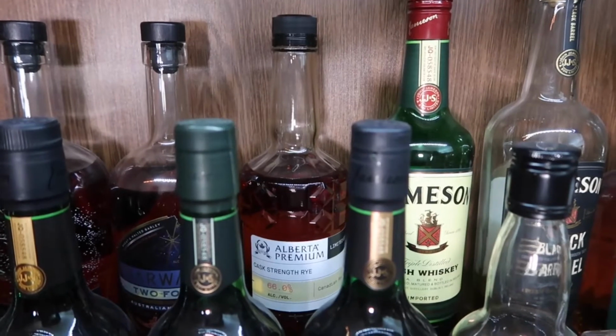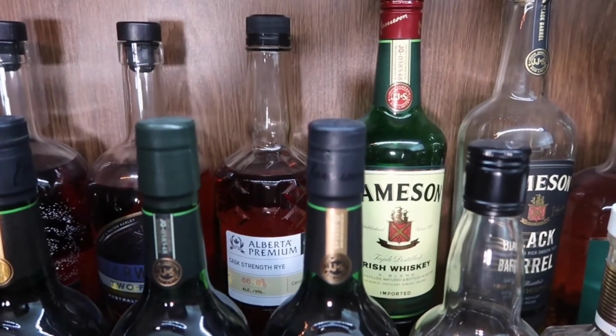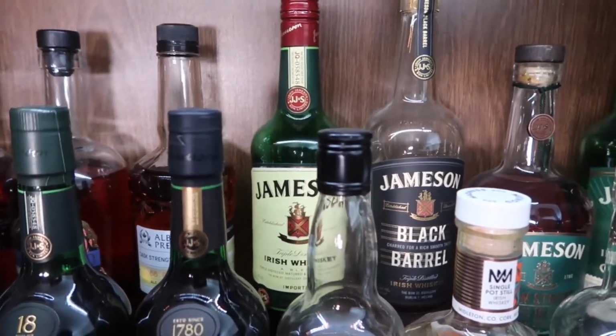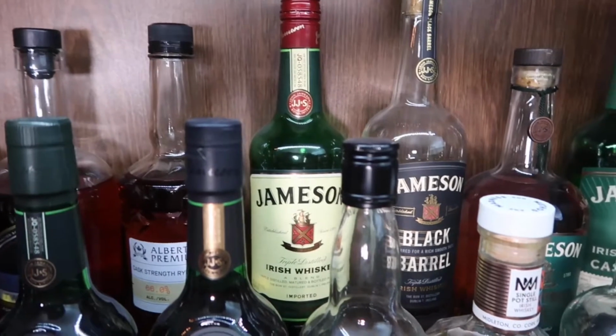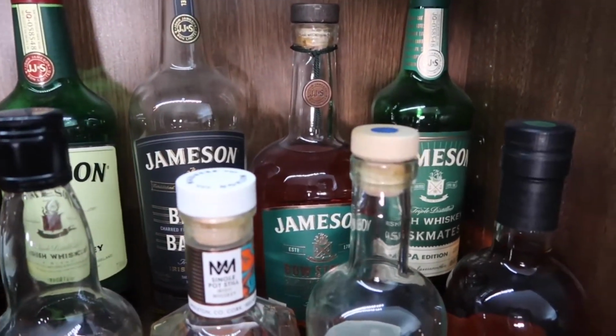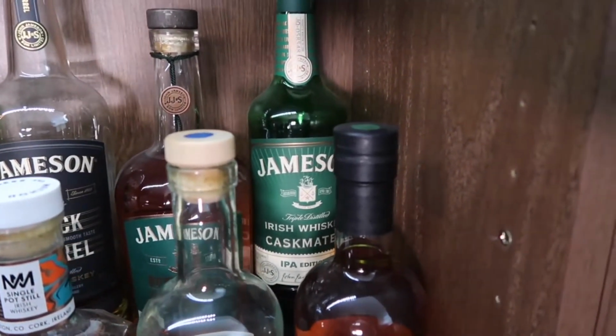I do have some other bottles in the other room, but they are in boxes and I'm literally out of room. So I'm going to be kind of selective on what I keep out here. So then we go into Ireland. So I got Jameson, your basic one, Black Barrel, Jameson Bow Street 18 Cask Strength, Caskmates IPA Edition.